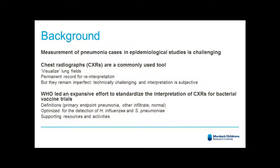They provide a permanent record that allows us to go back and provide reinterpretation and revalidation of studies. But they also remain imperfect. They are incredibly technically challenging, and their interpretation is also quite subjective. Particularly in the field of pneumonia, where we're still using human interpretation primarily.